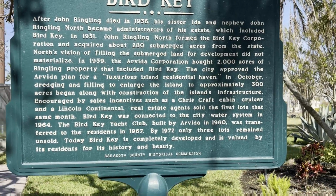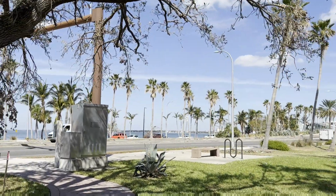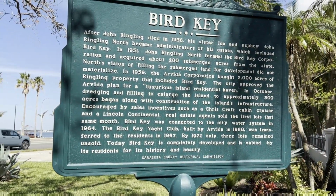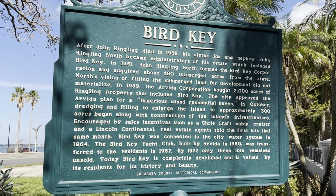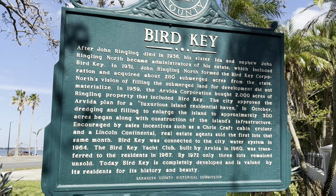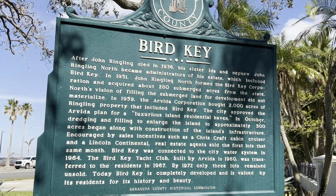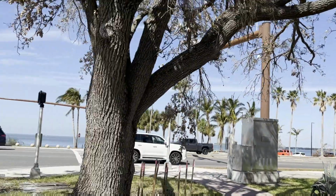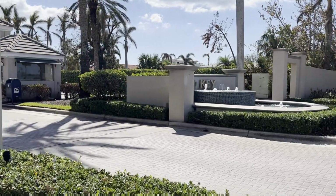So that's the Sarasota Historical Commission. Very interesting. So there was 2,000 acres of property, and then they enlarged the island to approximately 300 acres. This was just a tiny little island with one road. That's it. Very cool.